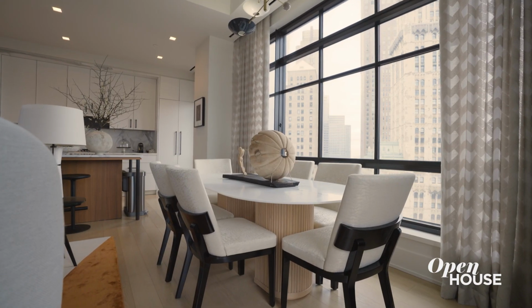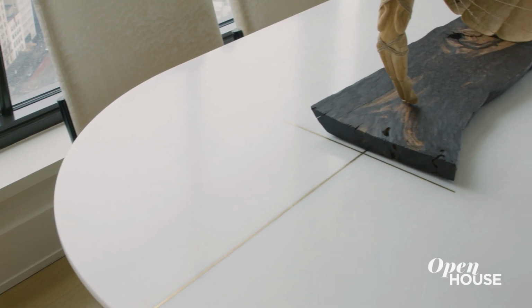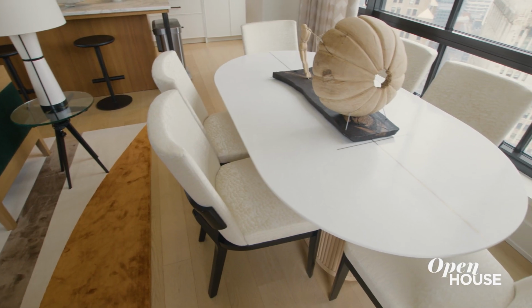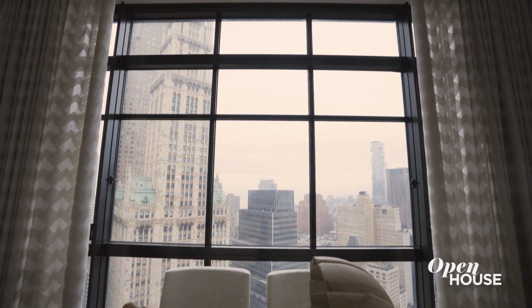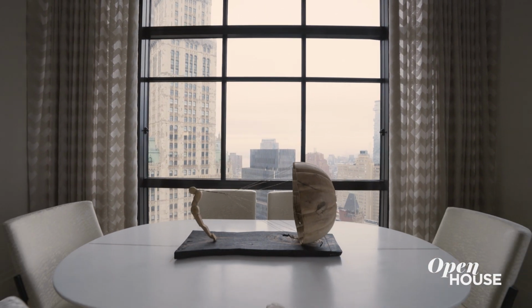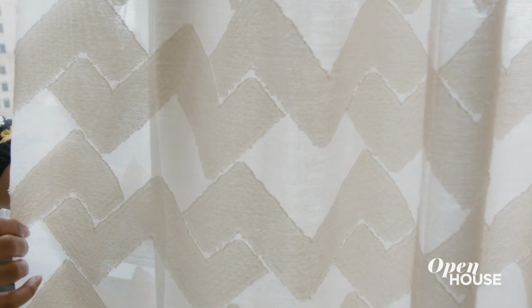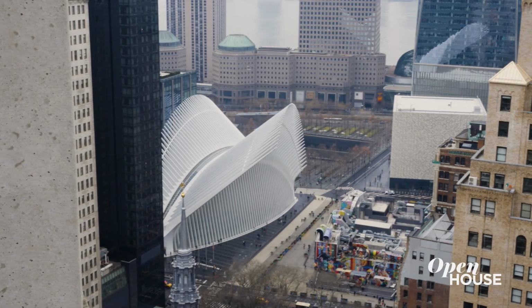I designed the dining table and chairs to fit this space perfectly. I had these brass details incorporated into the countertop, and we used this to create a really angular shape within our curved outline of the table. With these floor-to-ceiling windows, window treatments I knew were going to be a focal point. I love how it softens everything and really ups the ante of the design.